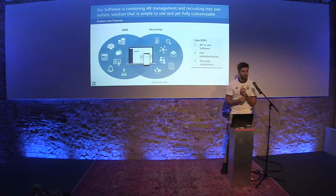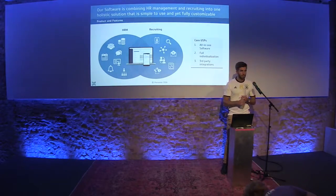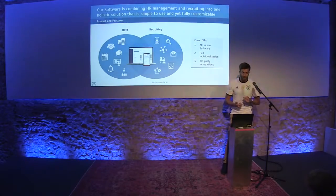So what makes Personio unique? If you haven't looked into HR systems so far, you probably think there's a ton out there and a lot of different things, and why do we need another one? So first of all, there's actually not that many, especially not for small and medium businesses and not modern ones, which are software as a service, which are cloud-based, which are just easy to use.